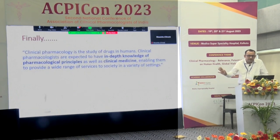So finally, this is taken from our current updated NMC DM clinical pharmacology curriculum, where they mention that clinical pharmacology is the study of drugs in humans. Clinical pharmacologists are expected to have in-depth knowledge of pharmacological principles as well as clinical medicine, enabling them to provide a wide range of service to society in a variety of settings.